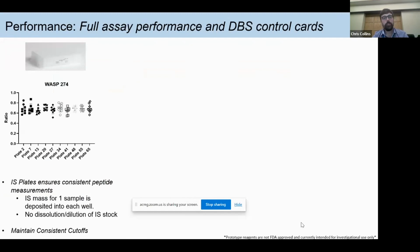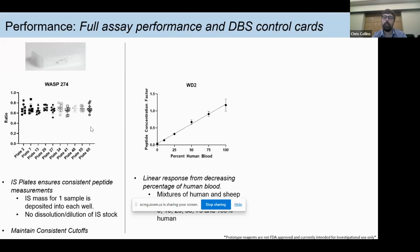So we moved to this plate-based internal standard because we wanted to ensure consistency, especially because we're measuring values at the low end. That's where our patients would be. We wanted to make sure that we can give everyone the right amount of internal standard that they need every time and remove a lot of sources of error, and maintain hopefully consistent averages and consistent cutoffs across time. And you can see here this works pretty well, and we've shown consistency now across plates and across kit lots. So this does work quite well.